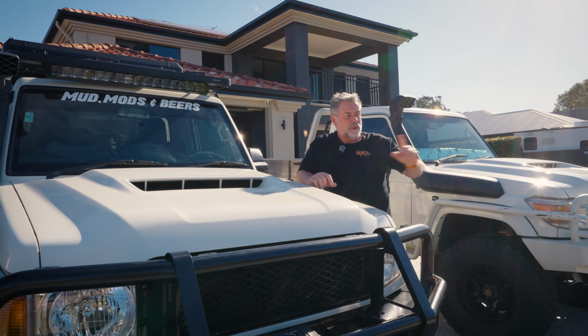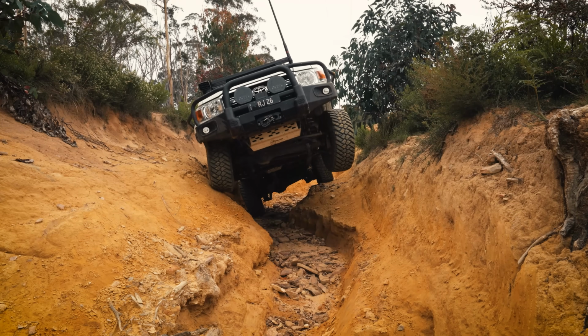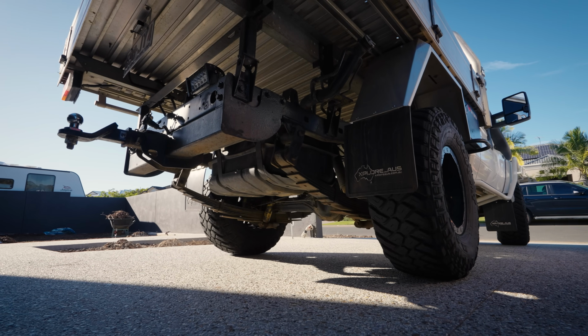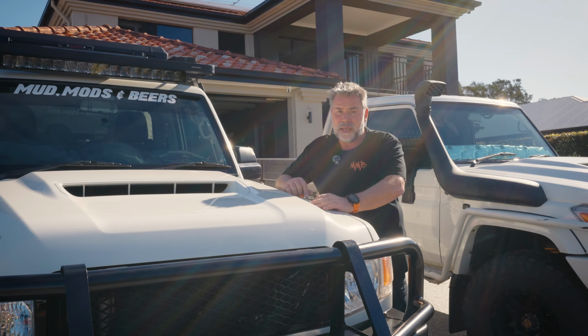And the other notable point between this is a GXL and so is mine. The big difference for off-roading is this one comes from factory twin locked, whereas Andy's has got an aftermarket air locker in there just on the rear. So from factory, this one's definitely a lot more capable.